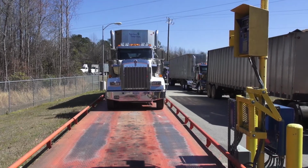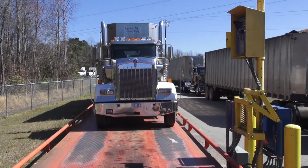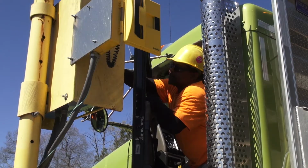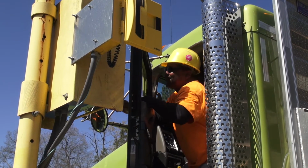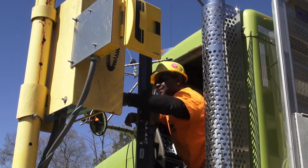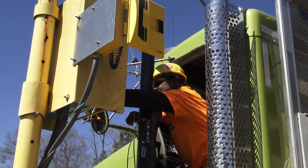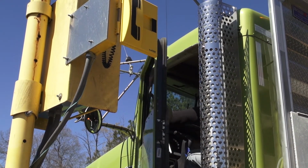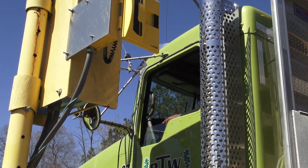Approach the outbound scales. Slowly pull up onto the outbound scale, avoiding sudden stops that can damage the scale load cells. Scan the barcode card, lift the flap, and retrieve your delivery ticket. If a delivery ticket is not produced, use the telephone at the side of the scale box to contact the fuel yard office for assistance. Drive slowly off of the scale and exit the plant.